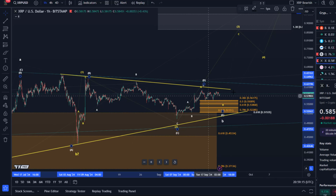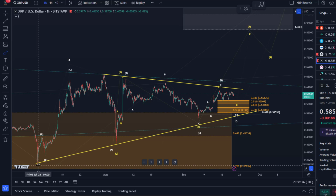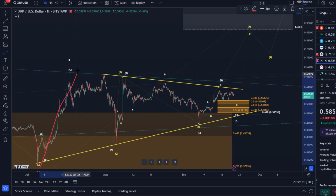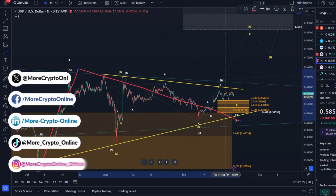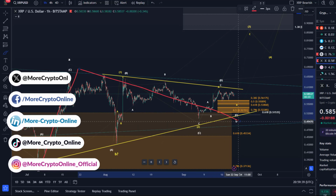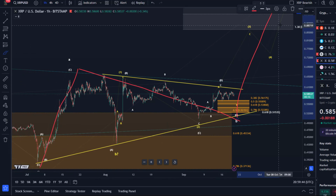XRP continues to move just sideways within the larger sideways correction here, and you can see it's crazy. I mean, since the 5th of July, really, we've been moving in this sideways correction. We have an A wave up. This B wave might be the triangle that we talked about, and the support area has now been touched a couple of times. And then a C wave to the upside could be next. A, B, C, into the area around 80 to 90 cents.